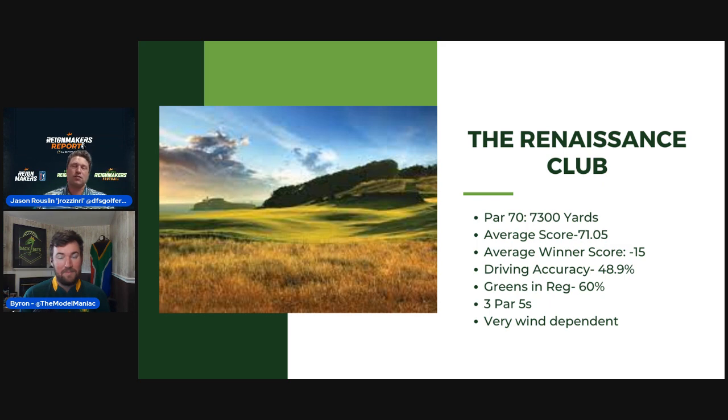Of course, the other element to this is the weather. When the winds are howling, this golf course, as you can see in our beautiful picture in the background, is right on the coast in North Berwick. When the wind is howling here, the scores get tough. Last year, -7 was the winner. Year before that, -18. Year before that, -11. Year before that, -22. So we've really seen it every other year kind of go back and forth in terms of the scoring. Average winner, -15.